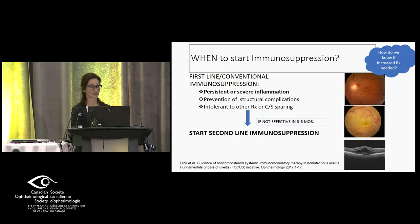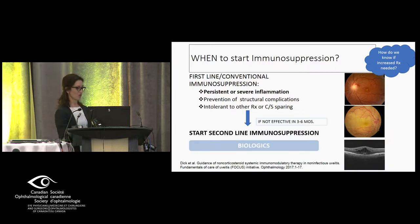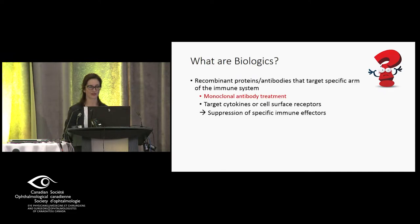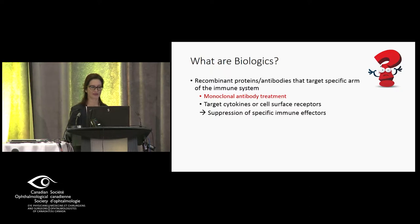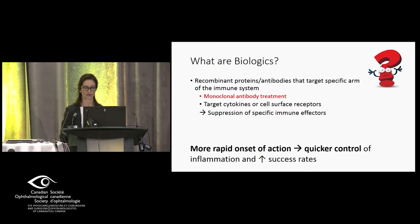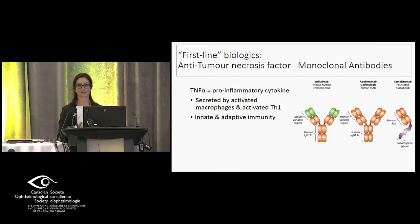And we'll just take a step back here and talk about what are biologics. So biologic agents are recombinant proteins or antibodies that target a specific arm of the immune system. They're monoclonal antibodies that are usually directed towards cytokines or cell surface receptors. And because they are so specific, they produce a rapid onset of action and quicker control of inflammation with higher success rates.